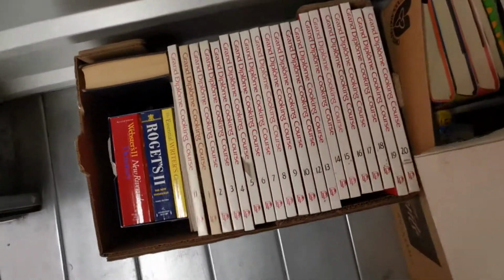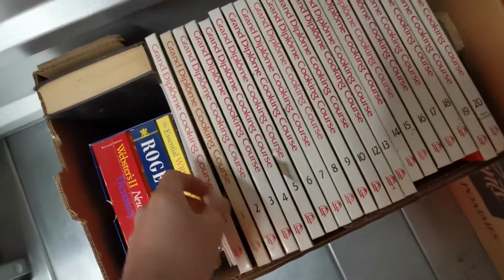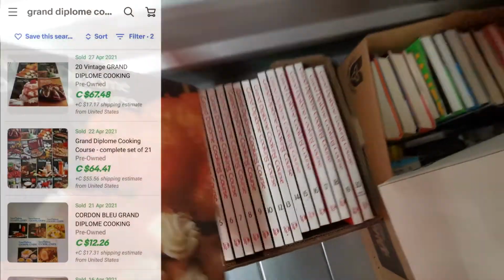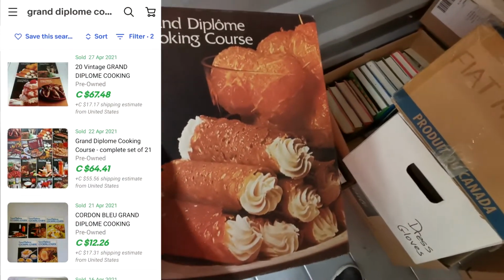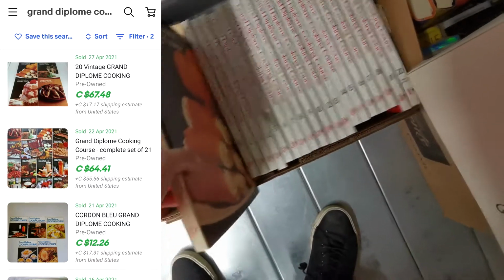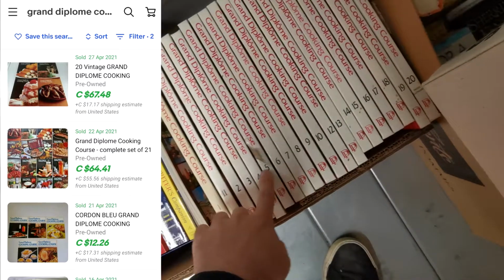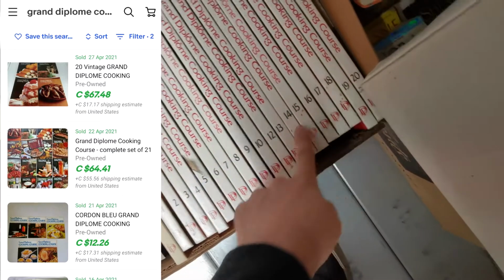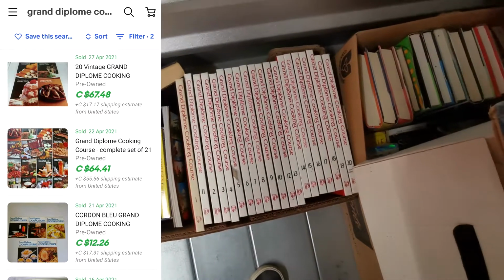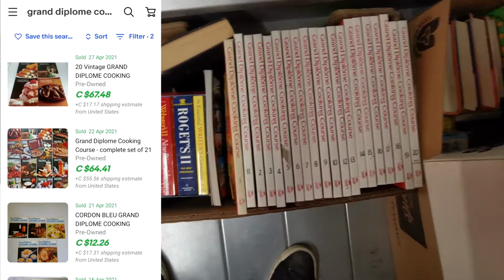So one of the boxes I got did have this entire collection of Grand Diploma Cooking Course. I'm not sure what exactly this is, but I did look this up on eBay, and if you have the entire collection, which I do have, it sells for some pretty decent money. So maybe I'll try to lock these all up and sell this on eBay, because it definitely feels like an eBay item. I checked it up. I have all 20 volumes here, so that's the entire collection. There's really not much else I could do with them. These probably won't sell on Facebook Marketplace, so eBay is the next best thing.